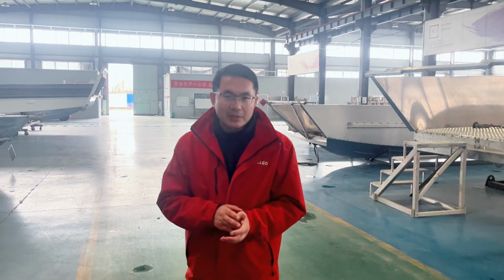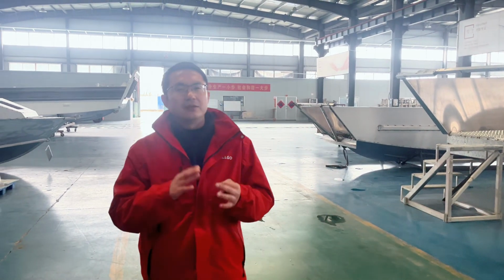So today we have showed you the 7.9 meter, 9 meter, 10 meter, and 11 meters. So these are all the popular models. If you are looking for our landing craft from different sizes, please contact me. We have the full range, and also we can customize for you as well.